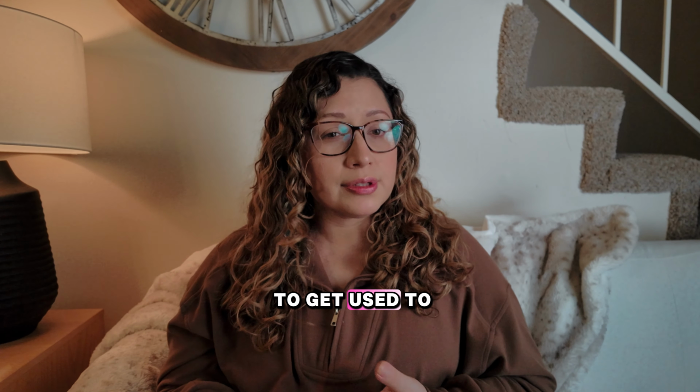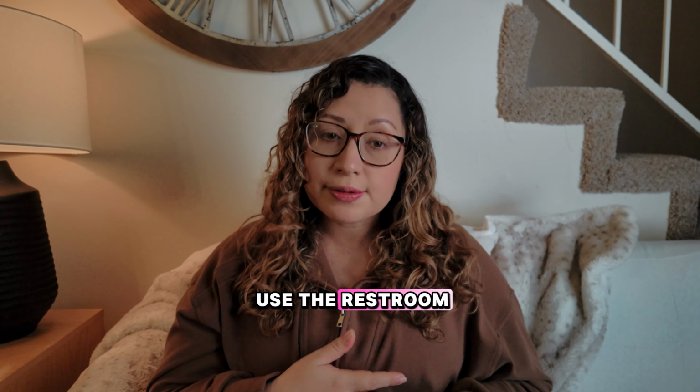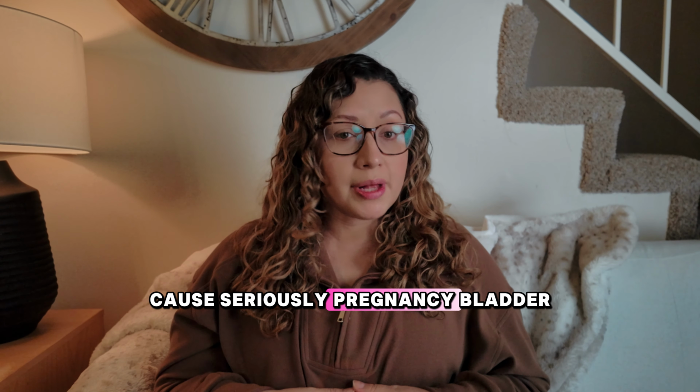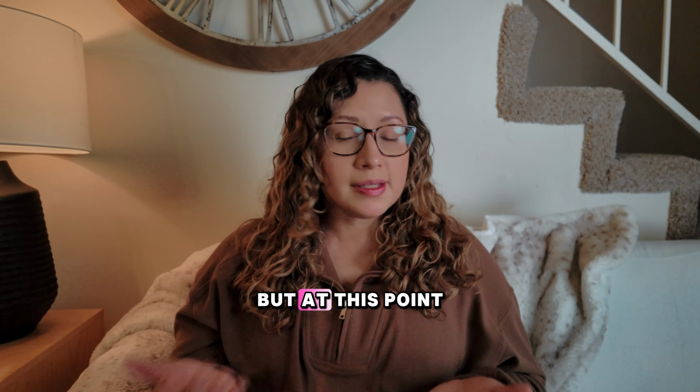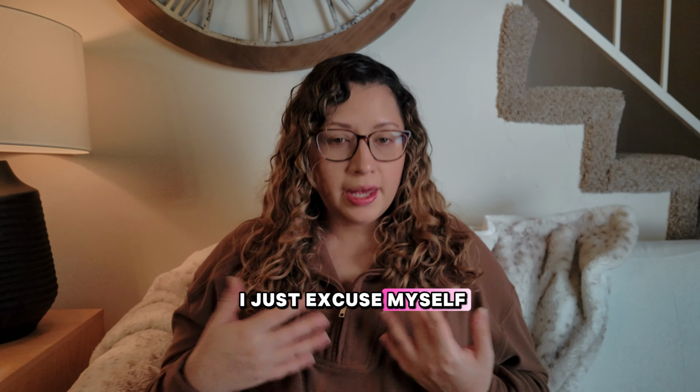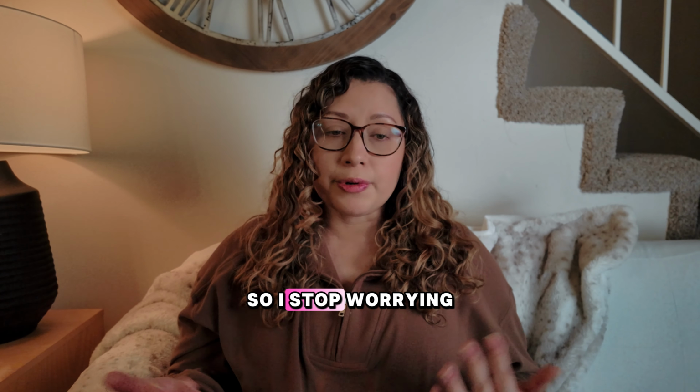Another thing I've had to get used to is constantly needing to use the restroom, because seriously, pregnancy bladder is no joke. It's a little awkward when you're rounding with a group, but at this point, I just excuse myself. Everyone knows I'm pregnant, so I've stopped worrying about it.